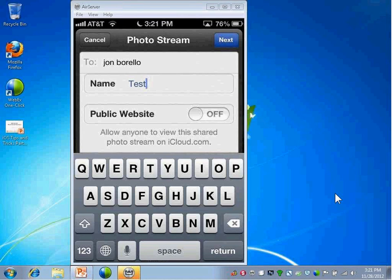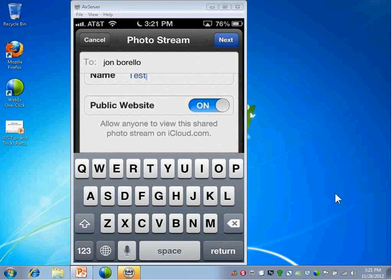So if you don't have an iPhone, or you're sending it to someone without an iPhone, they have an Android, or your parents or whatever that don't have smartphones, you can say public website. What does that do? That sends them a link that they can click on, that they can view the photo in a web browser without having a smartphone like this. It automatically generates a URL until you delete the photo stream.